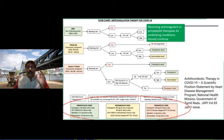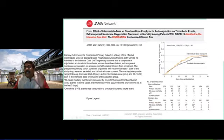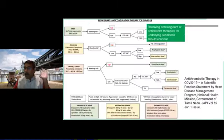Interestingly, there was a very nice trial among patients admitted to the intensive care unit, between the intermediate group and the standard dose enoxaparin. Our paper came up in January. After that, this beautiful paper came up and said there is no difference between standard dose and intermediate dose of enoxaparin. In fact, bleeding can be slightly higher, but there is no significant benefit in ICU patients. So what has happened next is you remove the intermediate dose. We are not going to talk about that anymore.